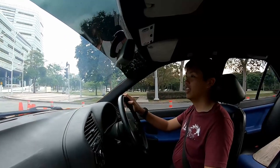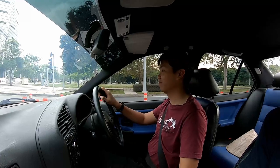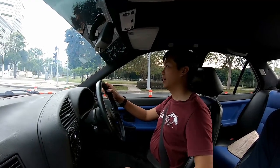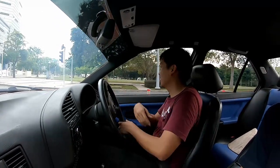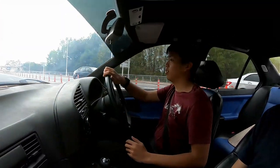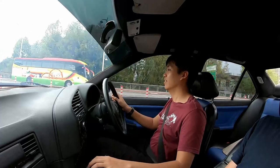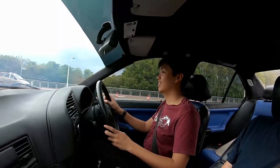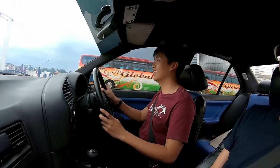Stock. In fact, the car came with slotted and drilled rotors. Wow. But they were a bit worn out and probably wouldn't last another set of brake pads. So I changed everything, and it is cheap. I got all four rotors for only 450 ringgit. That's really cheap. See, used car ownership can be cheap. Yeah, and have fun.